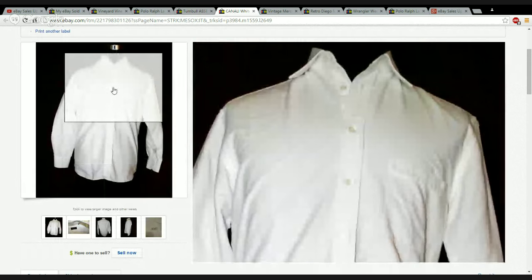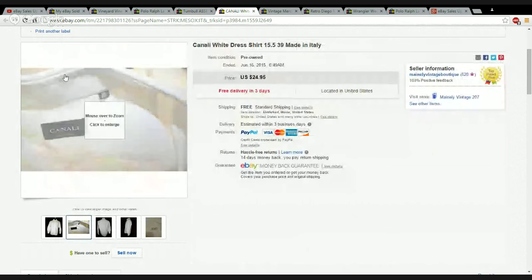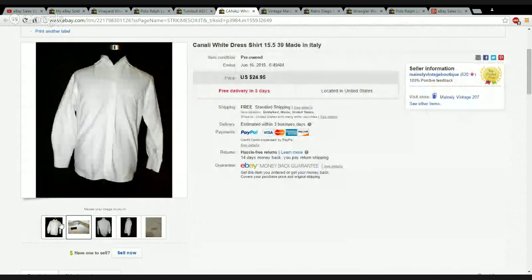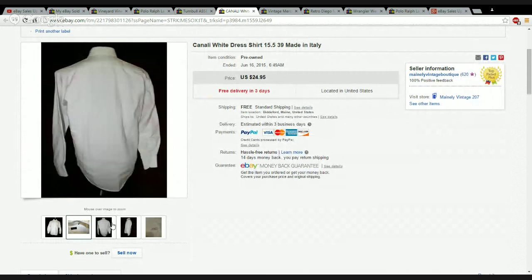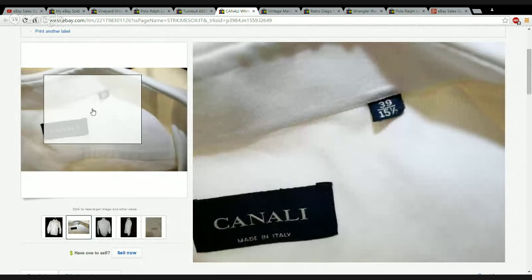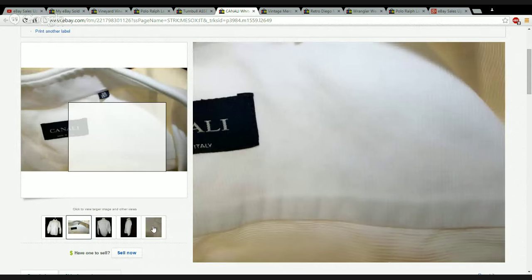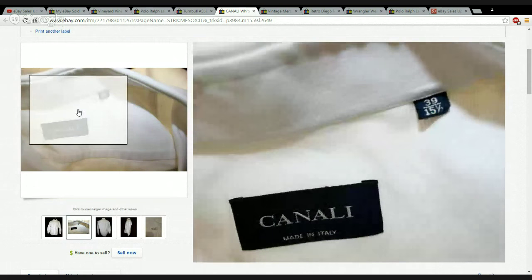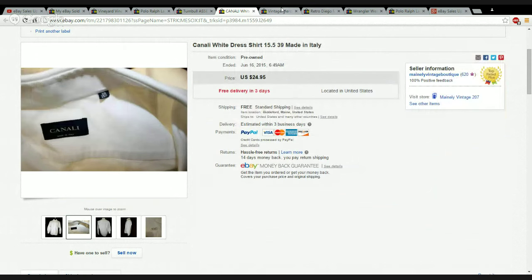Next up is a very nice Canali, made in Italy dress shirt. This one's kind of like a thicker cotton. It's not like the thinner material for a dress shirt. This one was a little thicker, heavier cotton. I gotta give a shout out to Russell Laguerre for donating this because I sold it for $23. It was on sale. So I spent about $4 or $5 on it. Sold it for 23 and made what, 12 bucks. No problem. Easy peasy.